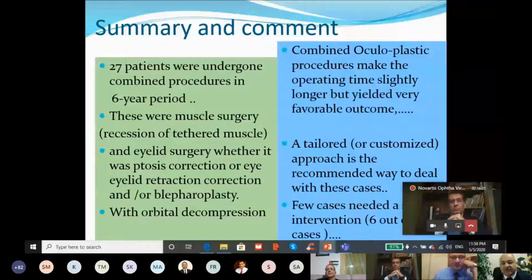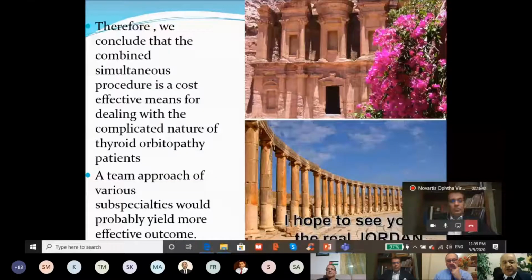Few cases needed intervention. 6 out of 27 also needed another surgery. And therefore, we conclude that combined simultaneous procedure is a cost-effective means for dealing with the complicated nature of the thyroid orbitopathy patient. A team approach of various subspecialties would probably yield a more effective outcome, for example, the ENT, the strabismologist. Nowadays, I do the orbital oculoplastic, and as well I do the strabismology in my cases.